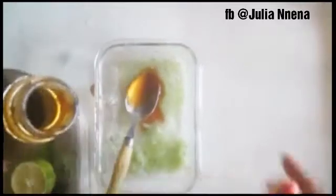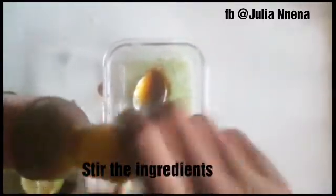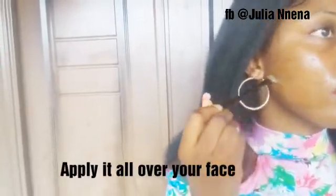After you have added the raw honey, then you mix the ingredients together. Then apply it all over your face. Anywhere you have acne scars on your body, you will have to apply it.